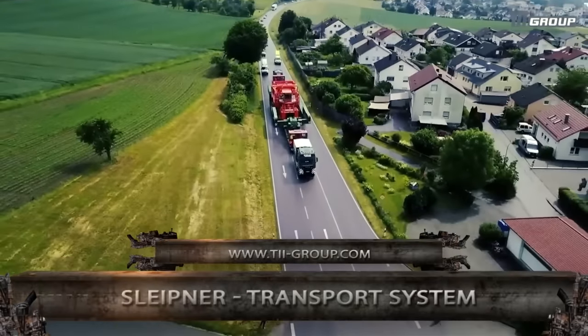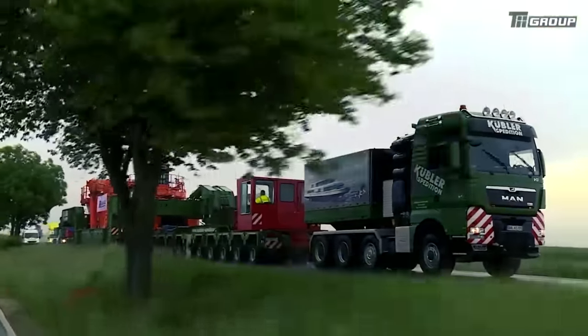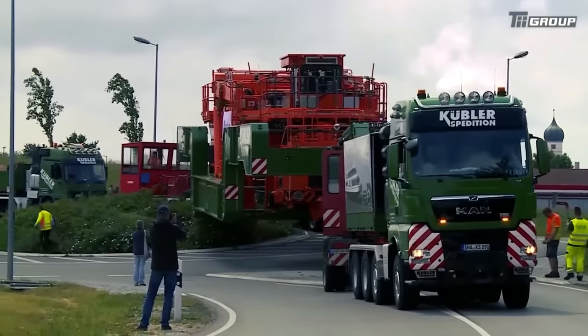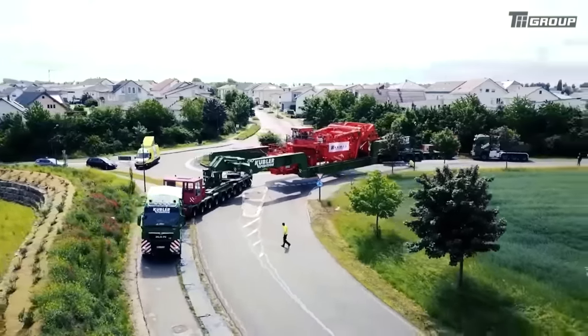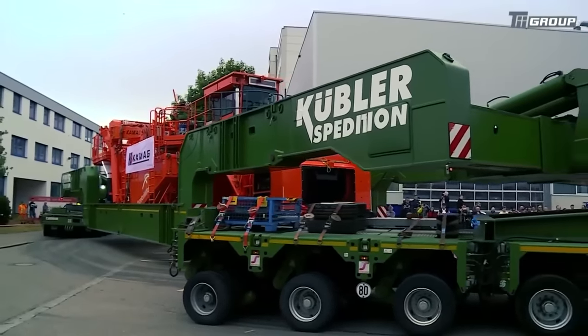Next up, we have the company Kamag, that promises to withstand even the handling of 900-degree hot steel slabs. This is through the use of their trailers. However, as we all know, trailers need machines or vehicles that could pull them for it to be functional. This is where the TTI group comes in.